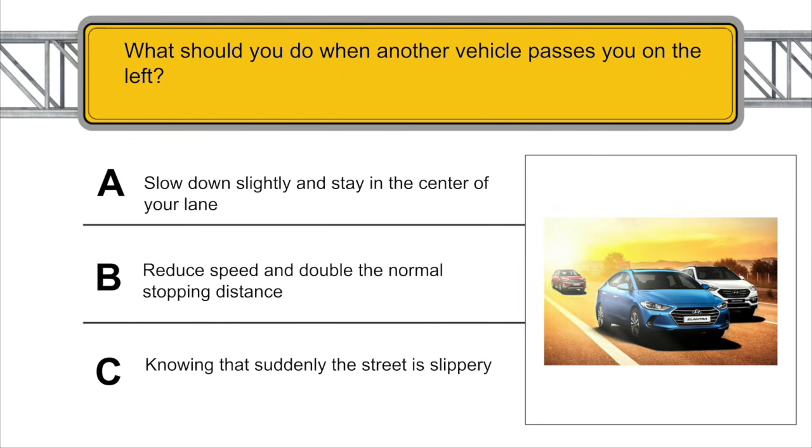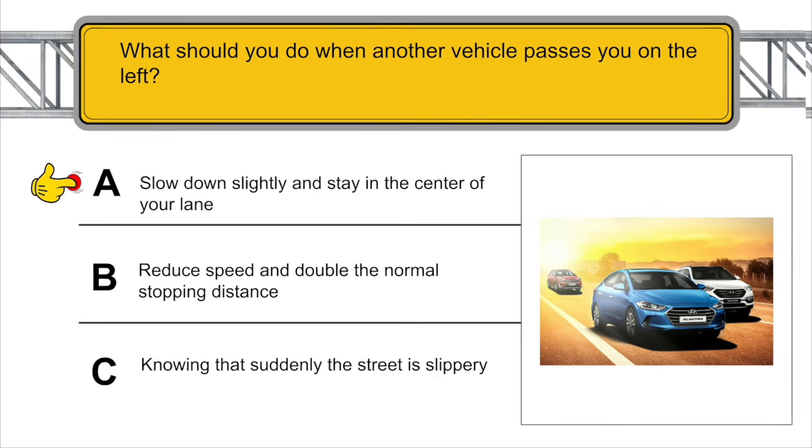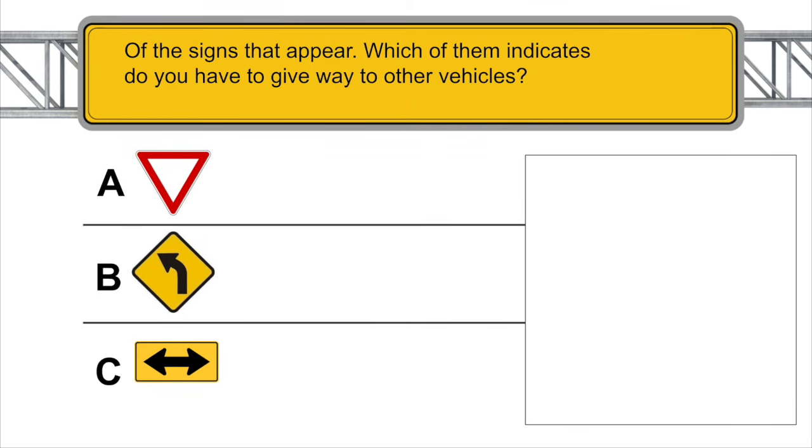What should you do when another vehicle passes you on the left? You slow down slightly and stay in the center of your lane. Of the signs that appear below, which of them indicates that you have to give way to other vehicles?